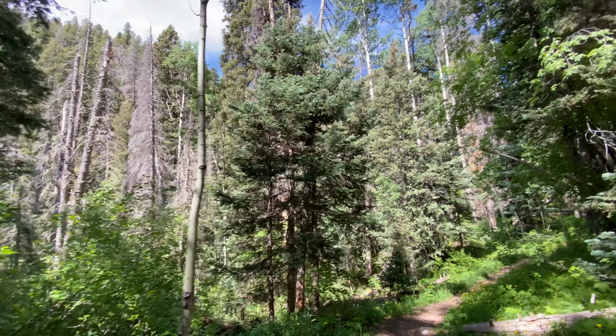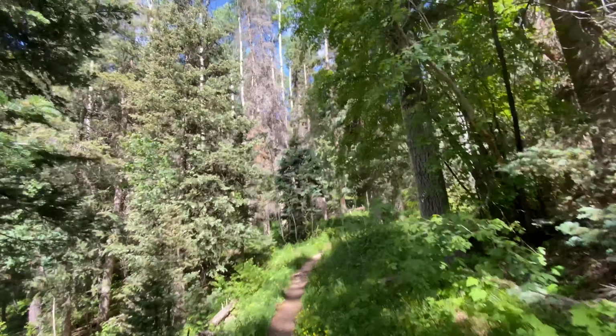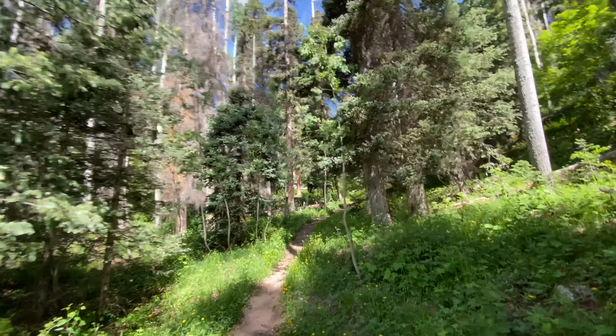There are two other very similar trails nearby Italianos Canyon. Those are Yerba Canyon and Manzanita Canyon. And all three of these trails join close to Lobo Peak.